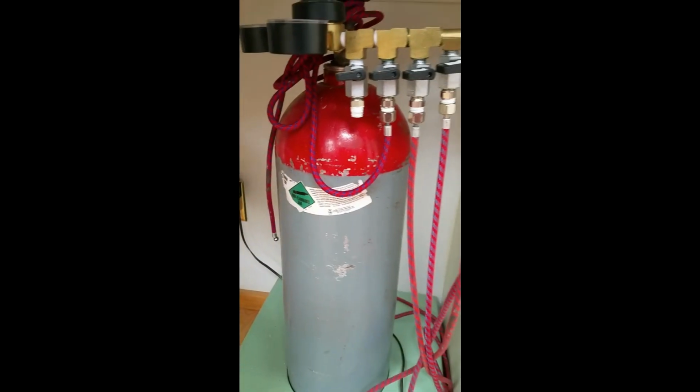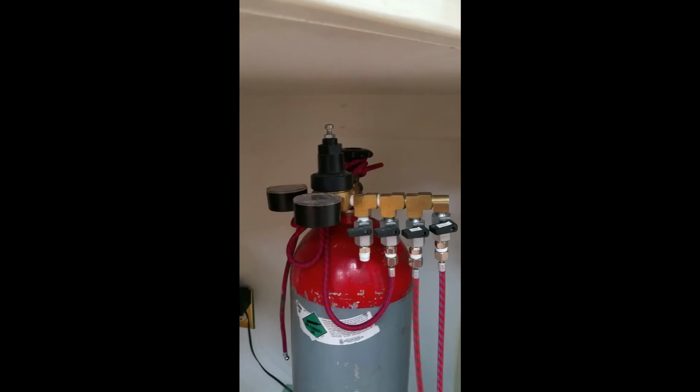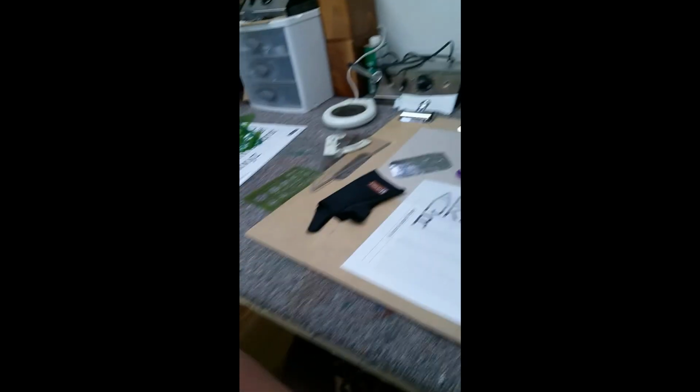And coming down here is my CO2 tank, and I have the little manifold right here that I built, and it holds 4 airbrushes, so I think that ought to do me. I don't think I'll need more than 4 at once, huh?